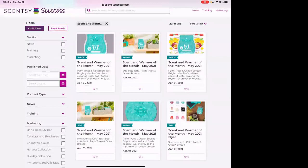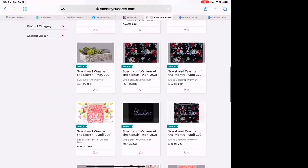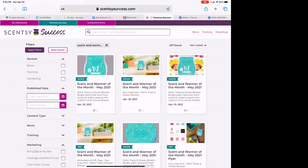Here is where you will find anything and everything you've ever wanted to know, including images and the flyers for the warmer of the month, both current and previous. Okay, so now everybody knows how to utilize and find that information.